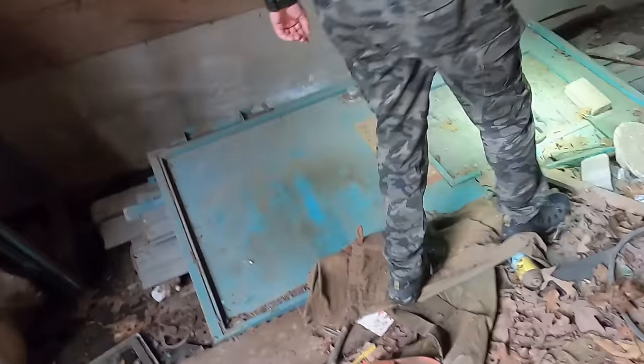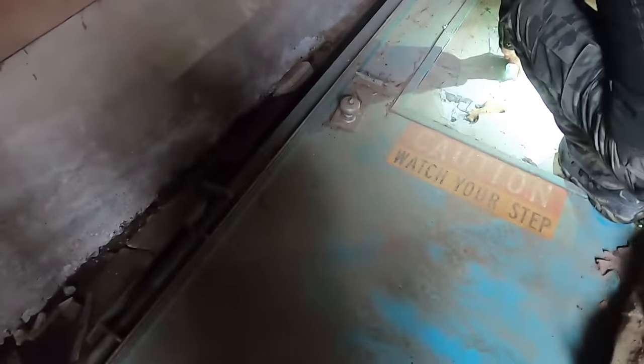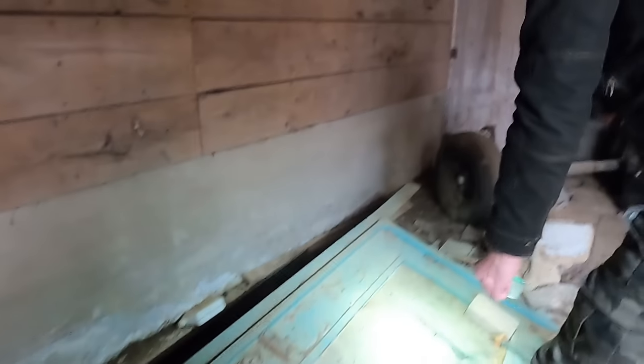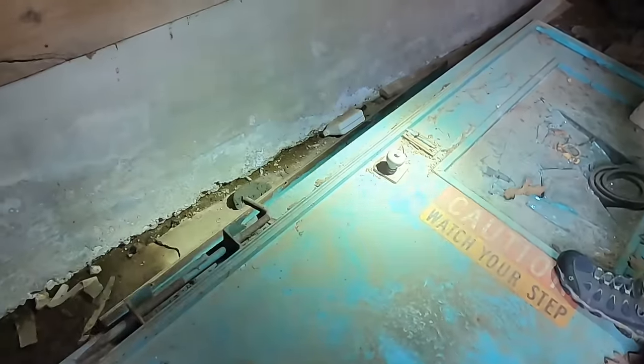That's what I just said. See if I can get this without cutting myself. There's two panes of glass here. There's reinforced wire safety glass, and then there's that. Look how thick that is. That's insane. That is insane. That's the door off of that building. What the hell? What the hell were they trying to keep in or out here?